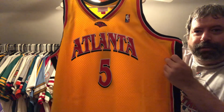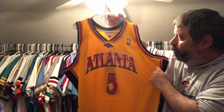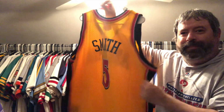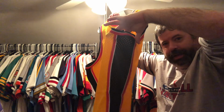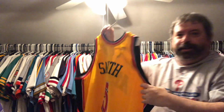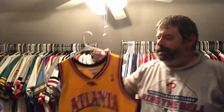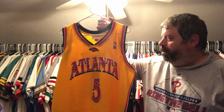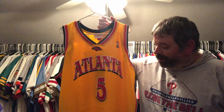So you got the swingman, of course, the Smith, and that alternate gaudy yellow that they wore for that time period. And the Smith 5 on the back. You got the trim going down the side. The Hawks actually did homage to this jersey years ago when they wore the big Hawk, but they wore it in this style with the yellow. I believe it was the NBA 75th anniversary season. But, like the mixtape edition jersey, which I do have a Trae Young of.